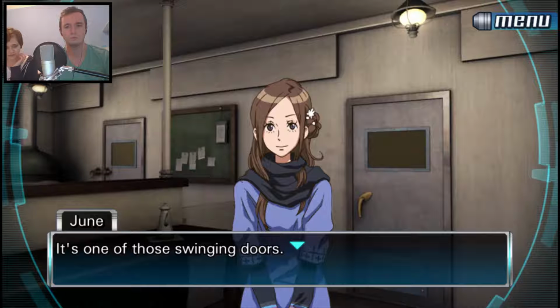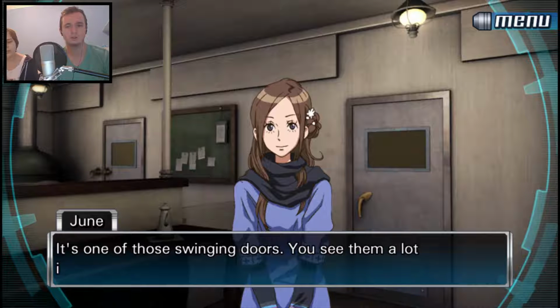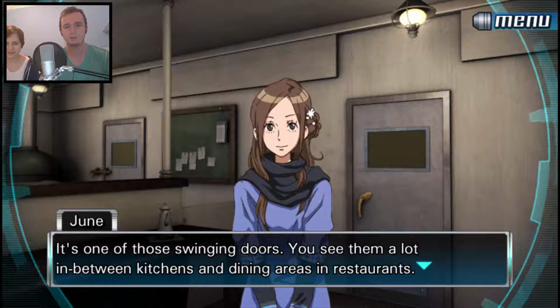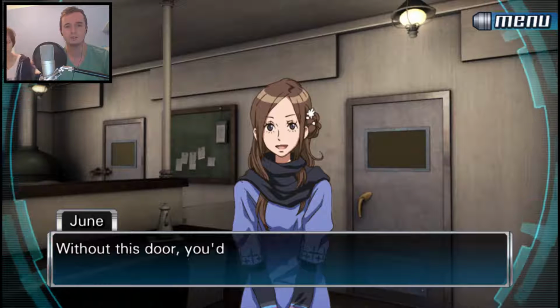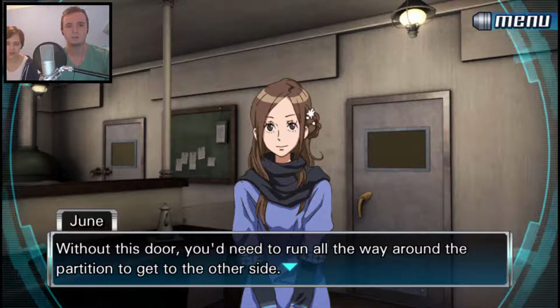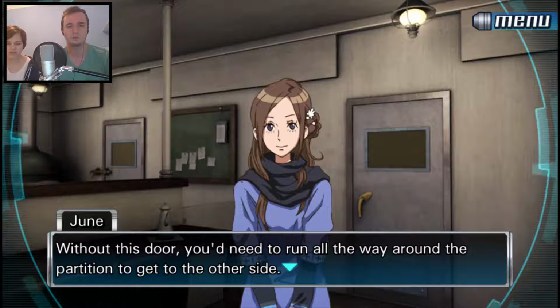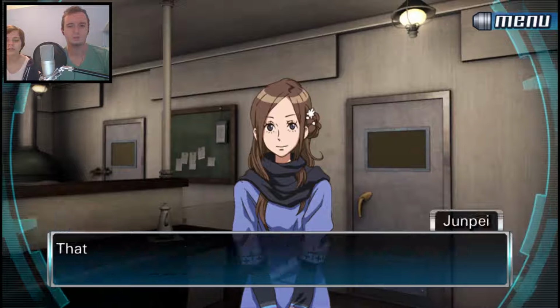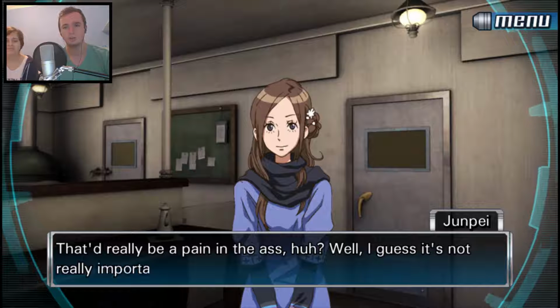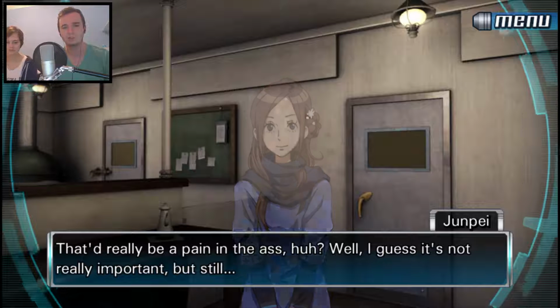Oh. It's one of those swing doors. You see them a lot in between kitchens and dining areas in restaurants. Without the doors, you need to run all the way around the partition to get to the other side. Should be really a pain in the ass, huh? Well, I guess it's not really important, but still.